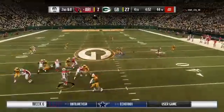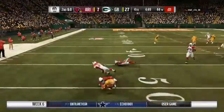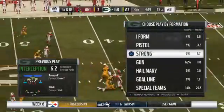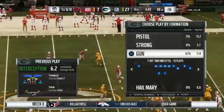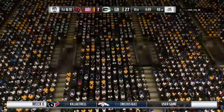On second down, here's Rosen. And for the 4th time tonight, it's an interception. Picked off by Jair Alexander. And they take possession 2 yards away from midfield at the 48-yard line. And that gives him now 3 interceptions in the game.